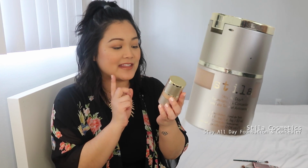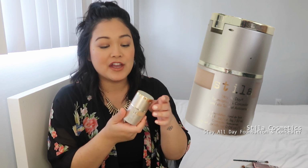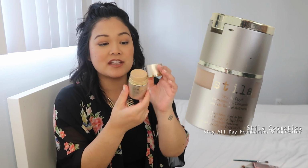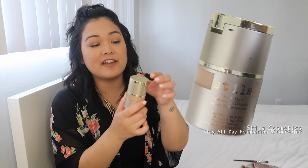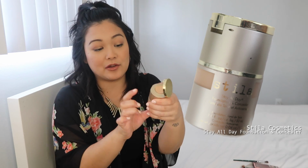So next, after I have my primer on, I move into my foundation, which is the Stila Stay All Day Foundation and Concealer in Hue 5. This is a pretty cool packaging because if you pop off the top like that, you push this pump down and it reveals the foundation. And then if you flip the top right here, you get concealer, which I don't use. I don't really like it.